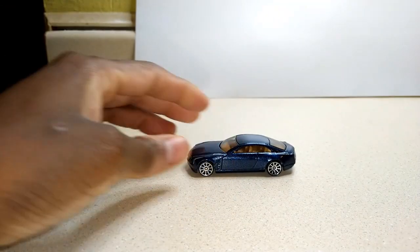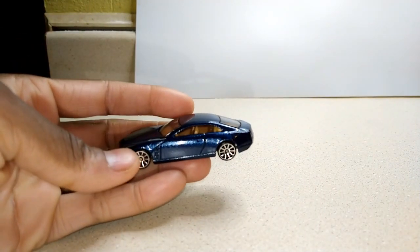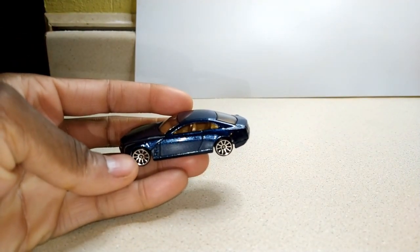And then we finally get to some Cadillacs. This is the Cadillac Elmiraj from Hot Wheels.